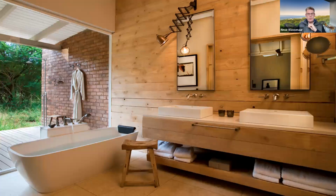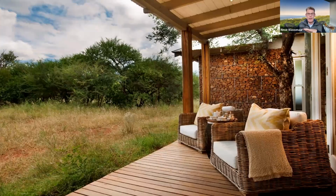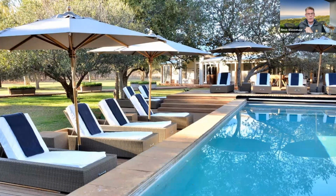Nice big bathrooms, and each of the bedrooms has a veranda as well. You can just sit here, have a cup of coffee, and enjoy the views and the animals that are roaming around the house. So all houses are fenced in for security. There's one fence that protects Owner's House and River House, and then there's another fence that protects Farmhouse. So kids can run around freely and safely. There's no chance of elephants or buffalo or lions suddenly appearing. So it's completely safe. There's a nice big pool as well at Farmhouse.